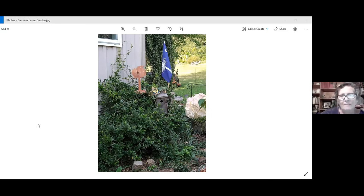And then, of course, my flag is the perfect topper to work my way right back to the beginning. And there's my mower in the back. You can see I did work hard to be able to be here with you tonight.